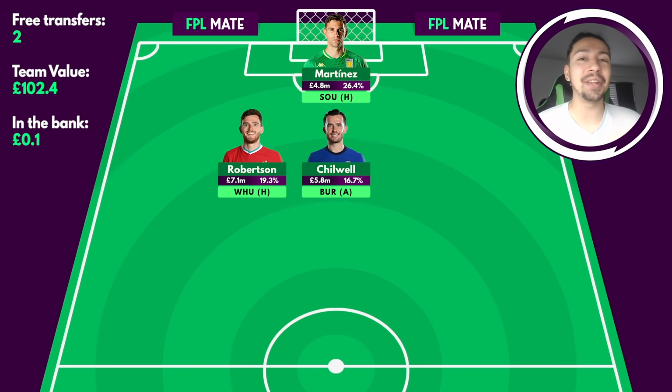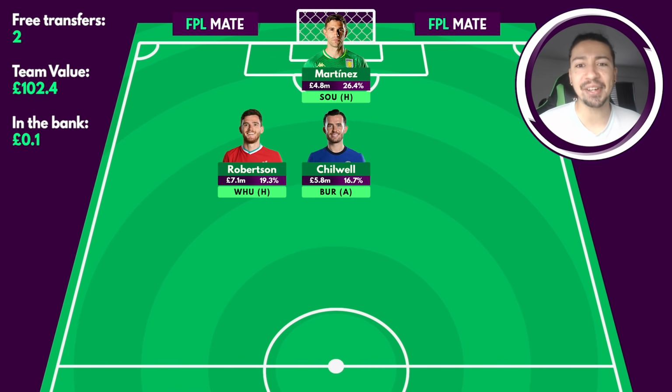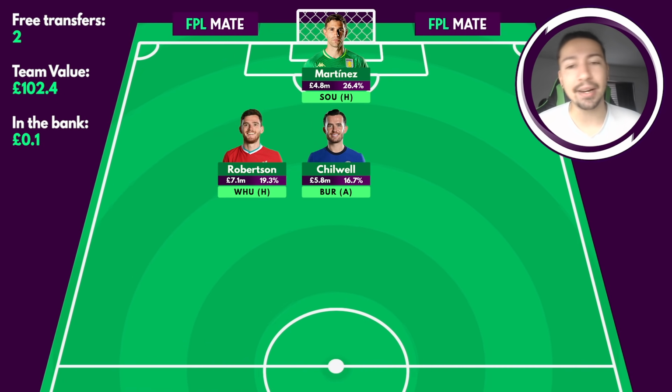It's basically the Robertson / Trent Alexander-Arnold mould of last season. They fit the bill perfectly, and I think this season Chilwell is looking like he could fit that bill, and he's got some really nice fixtures coming up too.